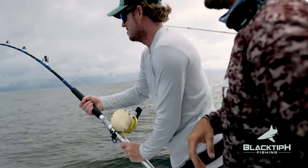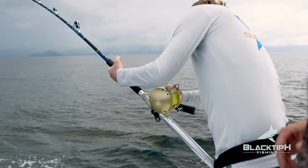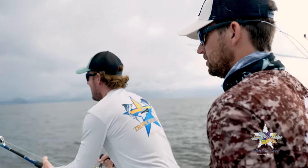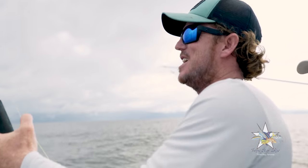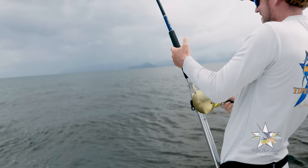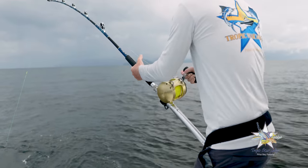There we go. It's still on there? It's still on there, dude. Hey, it's still on there. Real. It's out. The fish is out. Either that or we got a giant piece of seaweed that's excited. That's not a seaweed. No, that ain't a seaweed. I want to see it. I see color.